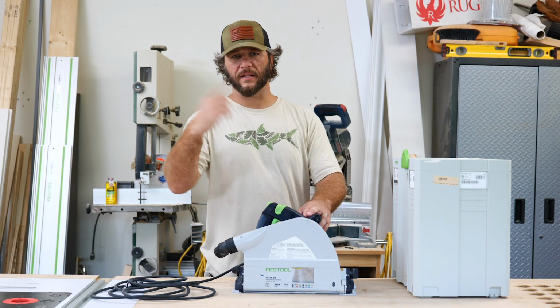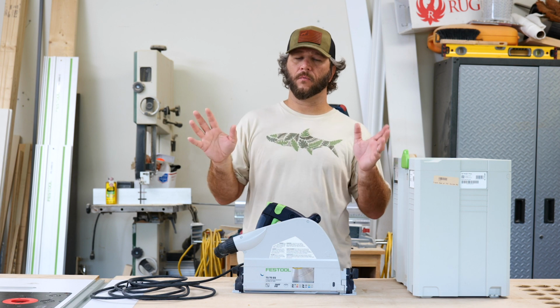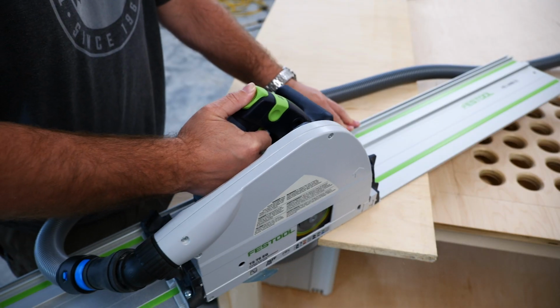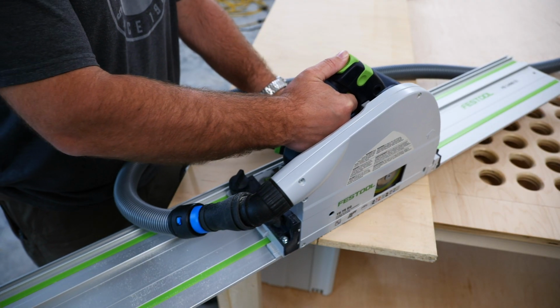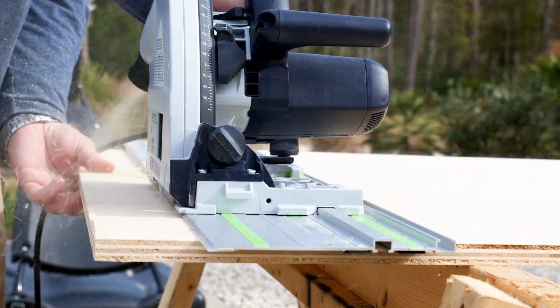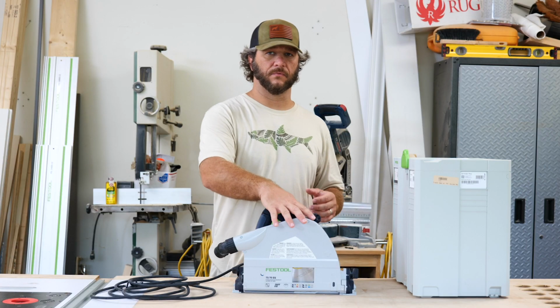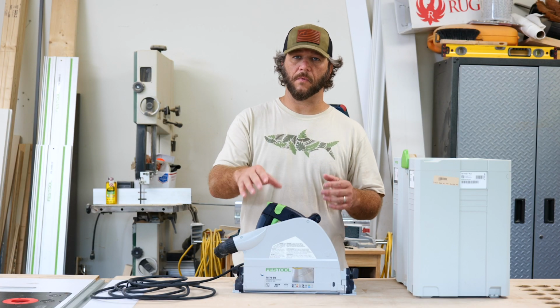I did a video, and I'll put a link right here, where I explained the differences between a track saw and a job site saw, a table saw, which is what I use here at my house. I have both of them because it works out well. This is really good for cutting down sheet goods to smaller pieces.